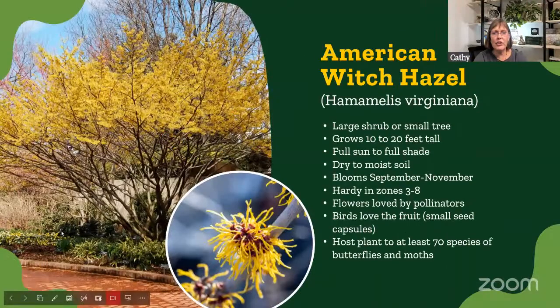Our American witch hazel, and I know we sound like nerds, but we were just talking about where on Lexi's property we're going to fit an American witch hazel. Because, I mean, is that not phenomenal? That puts a spring blooming forsythia to shame. Not that we're saying remove all your forsythias if you love them. They're not invasive species, but really this is just a stunner and provides so much service to our birds and our insects.